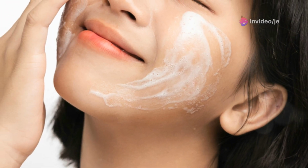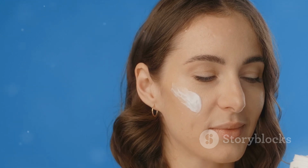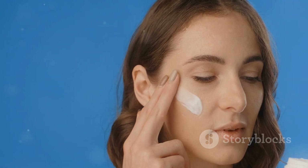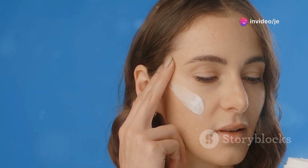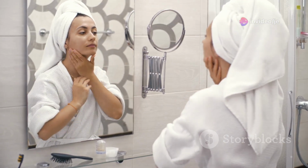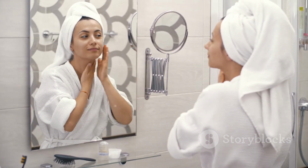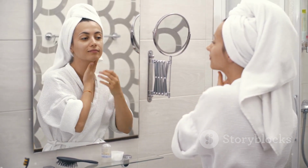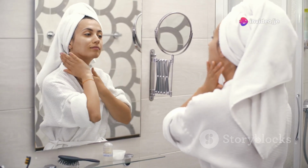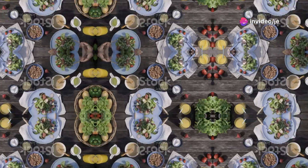Next, invest in a good moisturizer that suits your skin type and apply it religiously morning and night. A quality moisturizer helps lock in hydration and creates a protective barrier against environmental stresses. Don't forget your neck and décolletage. These areas often get neglected but show signs of aging quickly. Treat them with the same care as your face to maintain a youthful appearance all over.